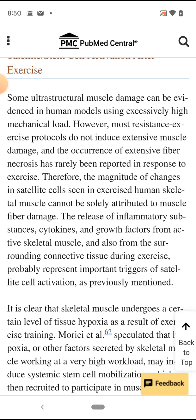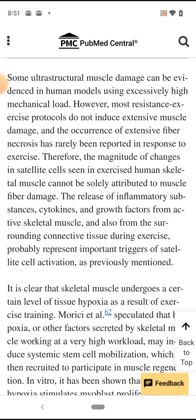However, most resistance exercise protocols do not induce extensive muscle damage. They don't. You want to know why? Because it has to be an overworking of an unaccustomed movement. It has to be unaccustomed to that movement. So I make it unaccustomed because I'm doing a full upper body, and I usually come back the following week. I'm totally repaired and remodeled, and then I'm doing multiple sets and reps for every muscle group because everything's getting worked in that one session. But I follow a pattern, and it always gets damaged. It always gets damaged, trust me.